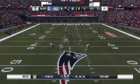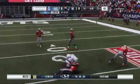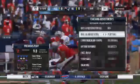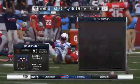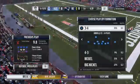Out of the gun, it's Dalton. Throwing right, and that's complete. And brought down, but not before they're inside the 25. 12 yards there as they keep this drive rolling. It's another 1st down.